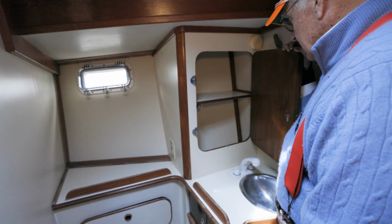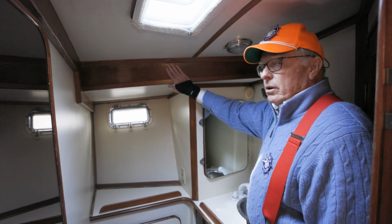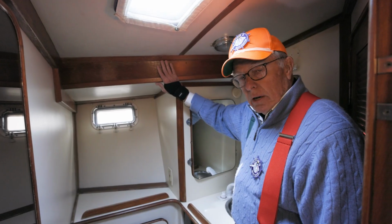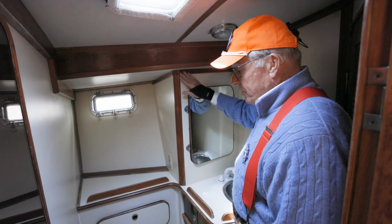Look at that. Now, a lot of the fit and finish is not going to come up to Hinckley standards, right? And we'll just use that as our baseline. But it's all very serviceable.